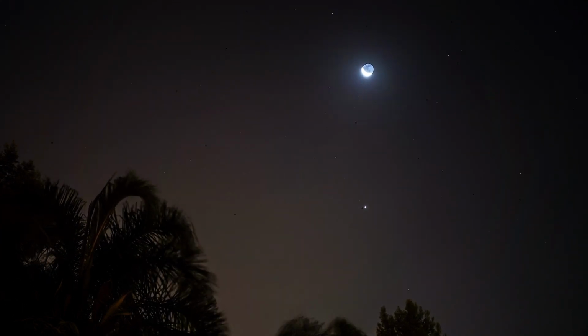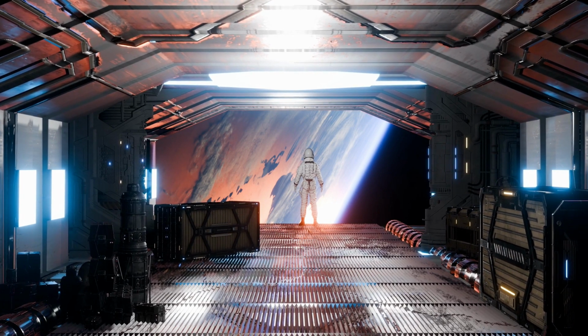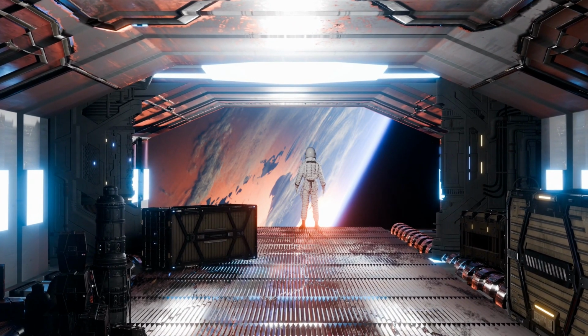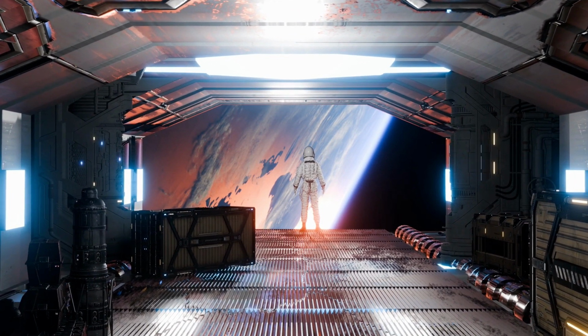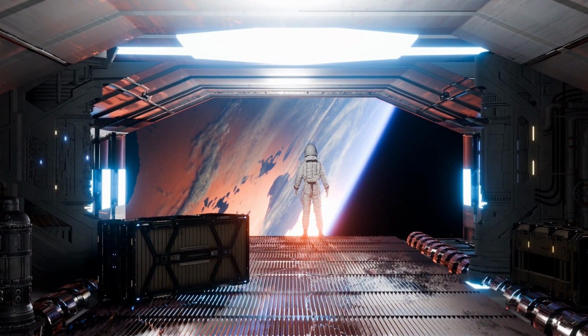The idea of alien life isn't just science fiction, it's a question that drives explorers, scientists, and dreamers alike. And among all the worlds in our solar system, one icy moon keeps calling us back.